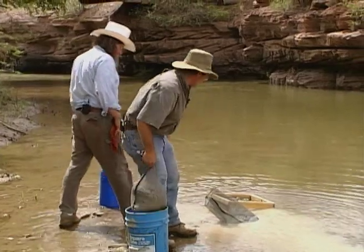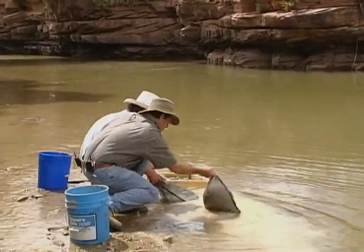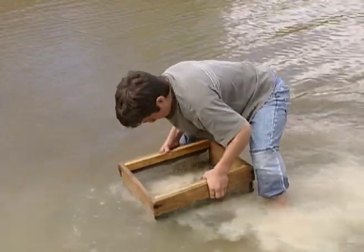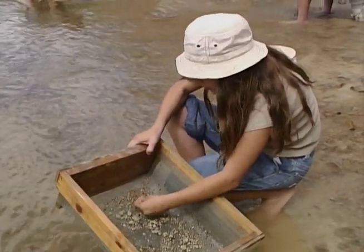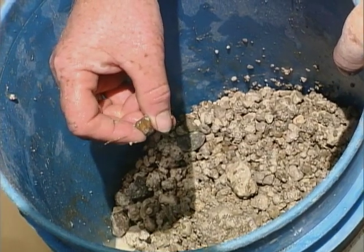Placing the mesh bags and special square mesh containers called sieves into the stream, the crew is washing away any extra sediment in order to expose hidden dinosaur bones. It looks like they're having good luck finding more bones.